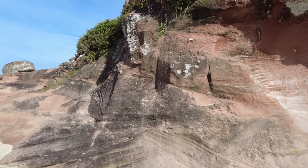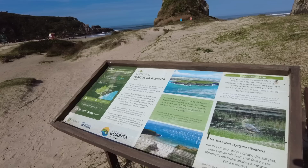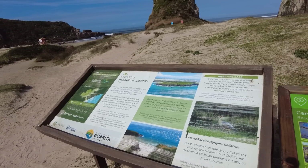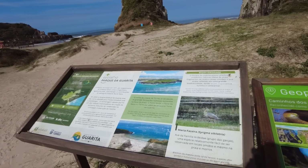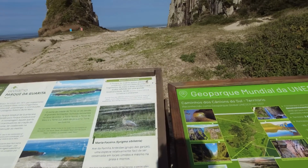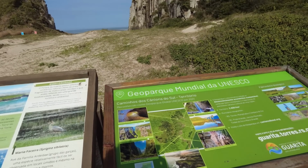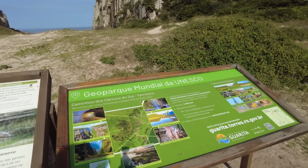So this park was created in 1971 because of a lot of work from some environmentalists that wanted to preserve this area. In 2003, it had its name changed. So it is a UNESCO World Heritage Site.